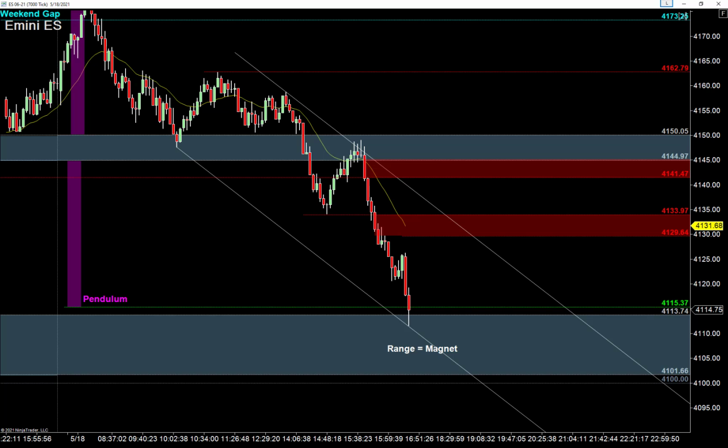How about the last one here, right? We've talked about some pullbacks. We've talked about some sideways ranges. What if we keep going lower here?